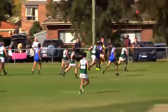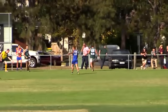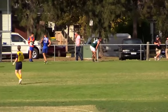Atkins with front position, did very nicely, got the tap down, but that one's going to go out of play, and that one's out of bounds on the full, loss of boot accidentally, and there'll be a free kick on the outer side for, it's going to be John Andrew.